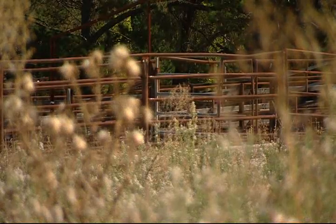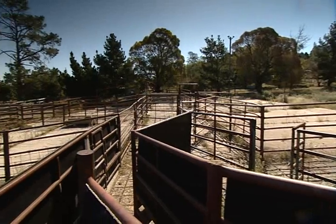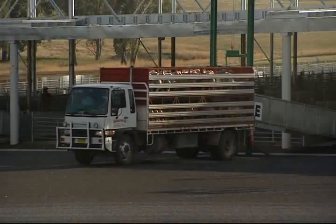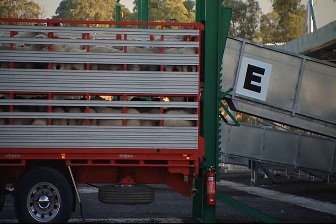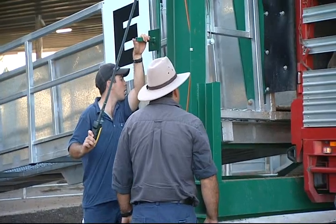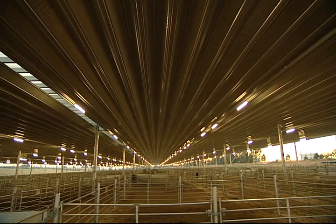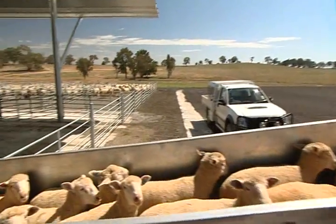Most sale yards are owned and operated by local or regional councils. In many cases, they are run down and in need of significant spending. In comparison, CTLX incorporates design features that maximise both occupational and public health and safety and animal welfare, whilst minimising impact on the local environment. The efficient yard design saves time in the processing and handling of stock, offering clear advantages for buyers and sellers.